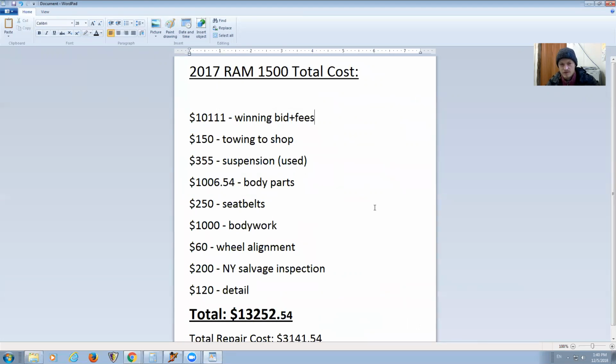It cost us $355. Now, for the record, if you go to the dealer, you would probably pay at least 5 or 6 times that, if not more. For some reason, suspension parts are really expensive, like the control arms and things like that. I don't know why, but you can get them used, and a lot of times they're as good as new. And they save you a lot of money.